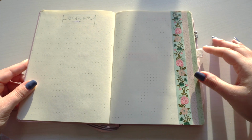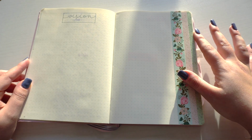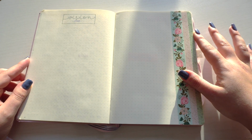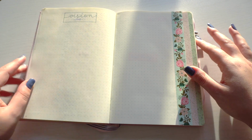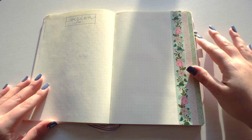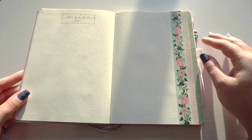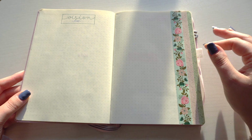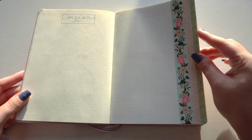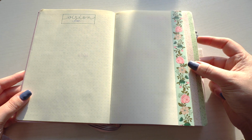So the main purpose of this bullet journal is going to be to track my habits, my goals, my vision, my manifestation, everything throughout the year. And my Hobonichi is going to be more of my day-to-day hands-on tasks. I will do a video of my walkthrough of my Hobonichi weeks and my planner and how I use that. But I'm still getting the hang of it and I'm not really sure I like it, but to be followed.